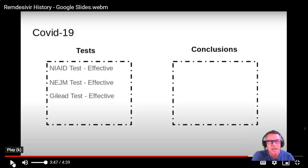A fourth test conducted in China... Okay, I have to say, as a medicinal chemist, to talk about all the data that goes into 1,000 patient studies and more, and just to say effective, I think we need a little bit more there. But, 5-minute talk, I get it.